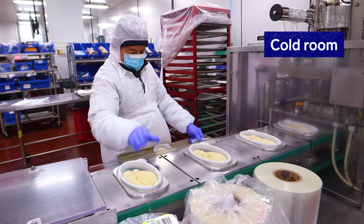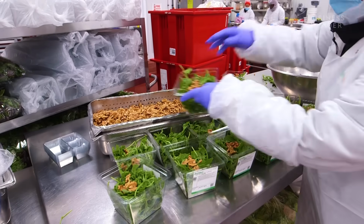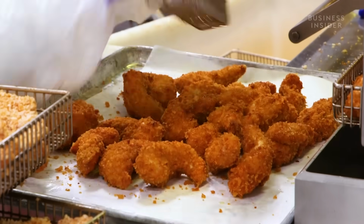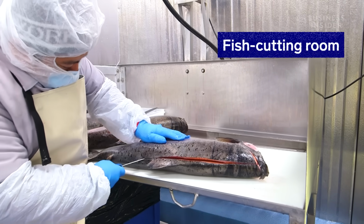In the cold room, they're pulling together shrimp cocktails, ravioli, cheese boards, and salads. In the hot room, it's salmon, stews, chicken fingers, and one of the most popular items, rotisserie chicken. Down the hall, fish are filleted.